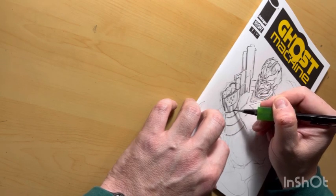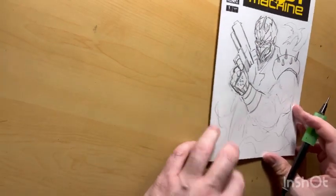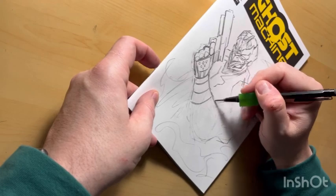All right, at some point here I might speed up this drawing, just because it might be kind of boring to watch me just draw like this.